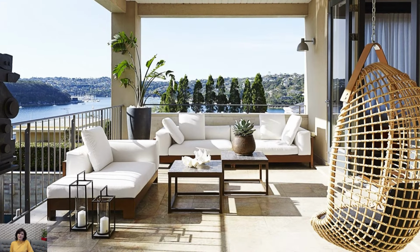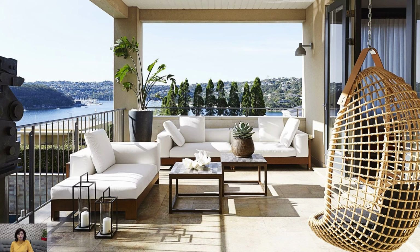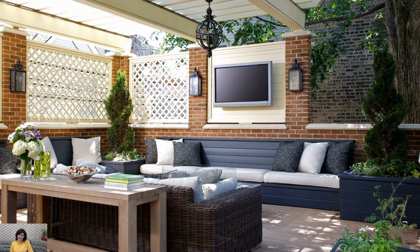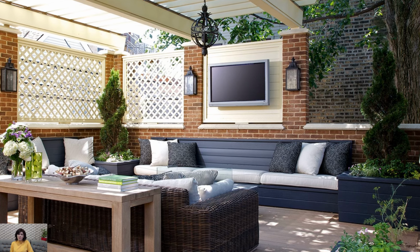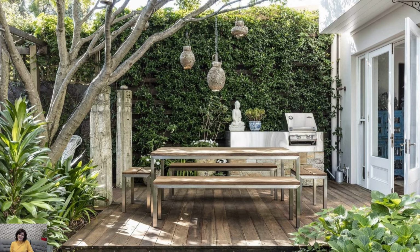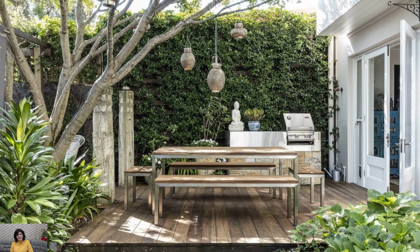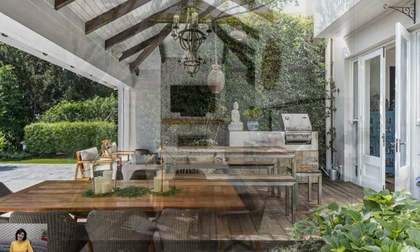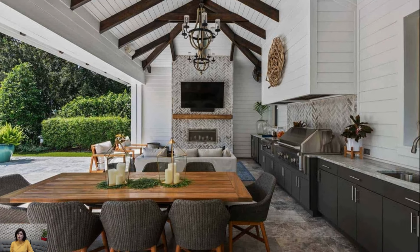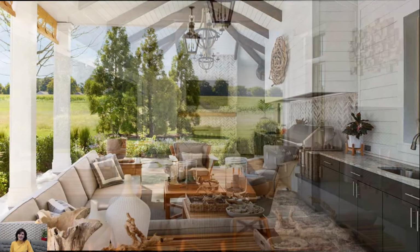Incorporating greenery and natural elements into your outdoor decor adds texture, color, and visual interest to the space. Consider adding potted plants, hanging baskets, or vertical gardens to create a lush and vibrant backdrop. Incorporate natural materials such as wood, stone, or wicker for furniture, accents, and decor pieces to complement the outdoor environment and create a cohesive look.